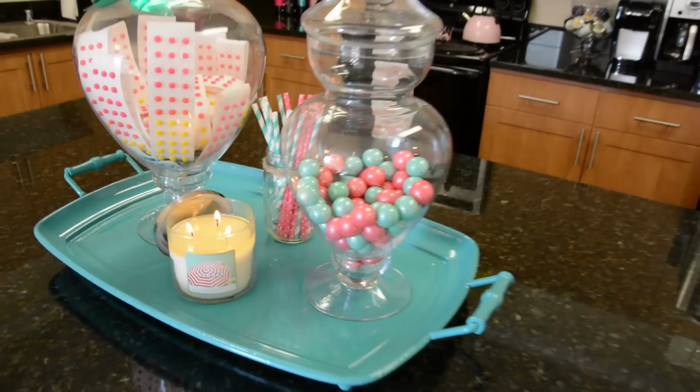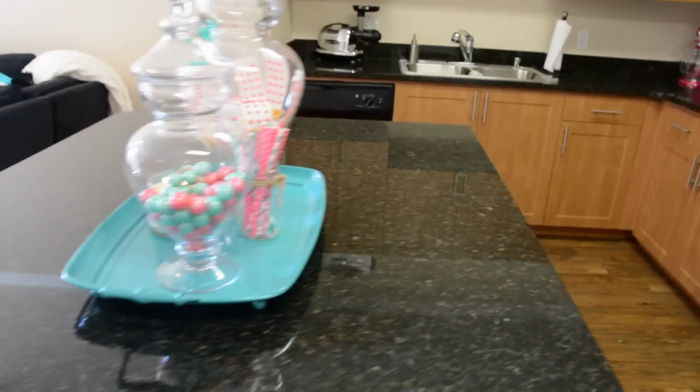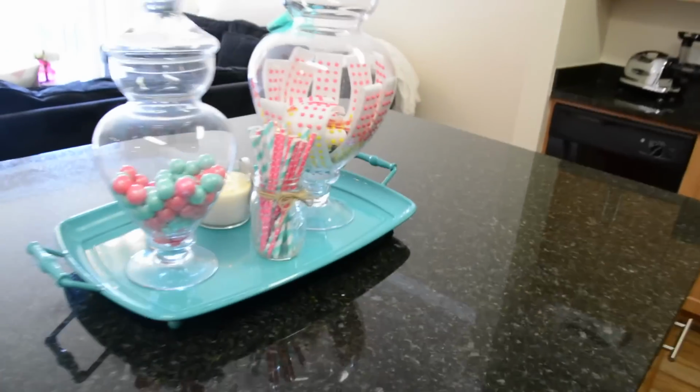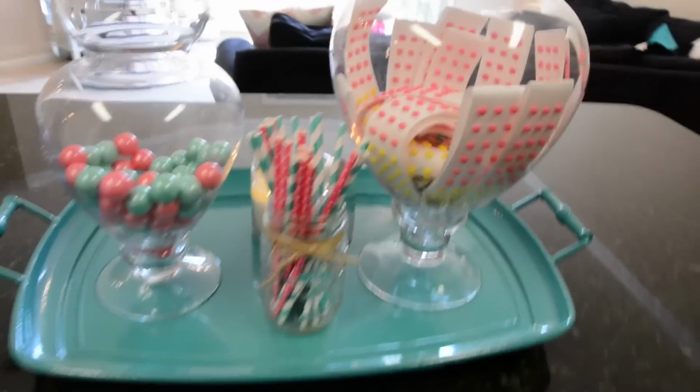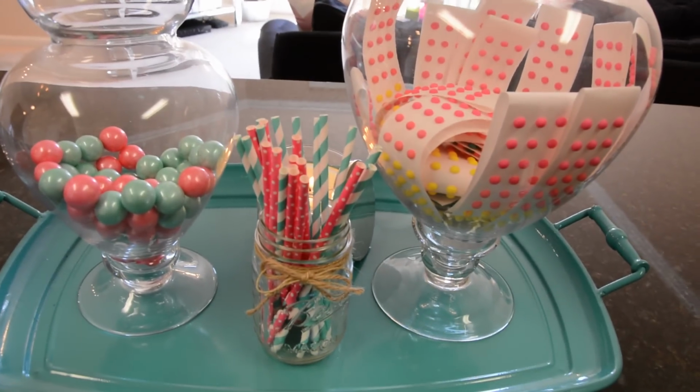I just got a mason jar and put some straws in it for drinks, and that's been fun. I usually make drinks right here, and then I can just grab a straw, and they matched perfectly because the straws were actually right next to the gumballs.